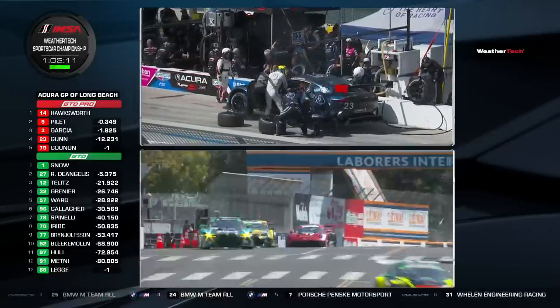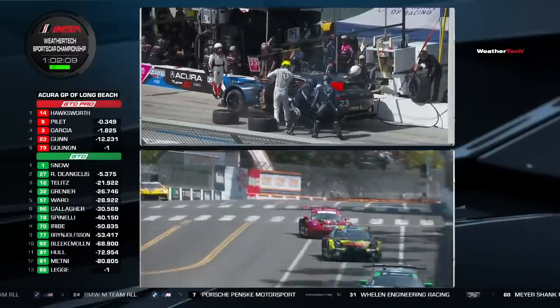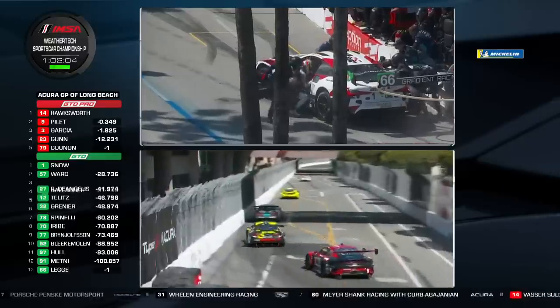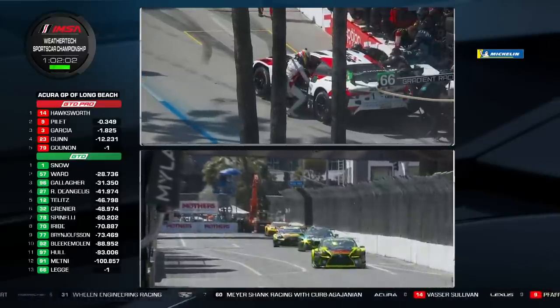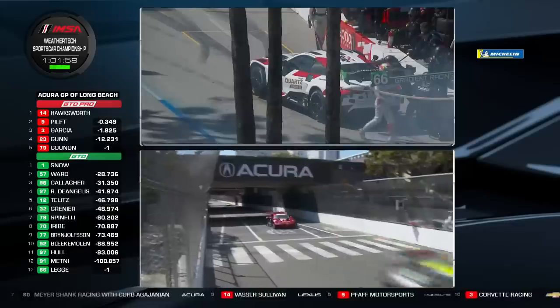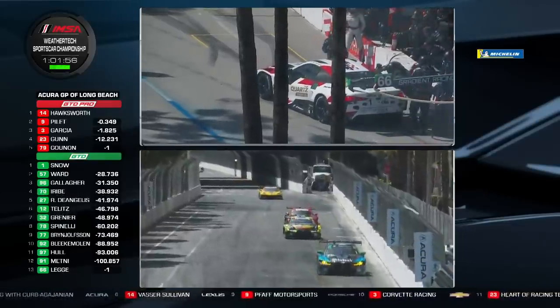And that was borderline by the Lexus as it rejoined the race surface as it came out after its pit lane. Yeah, that's a no-no. So that will be a penalty.